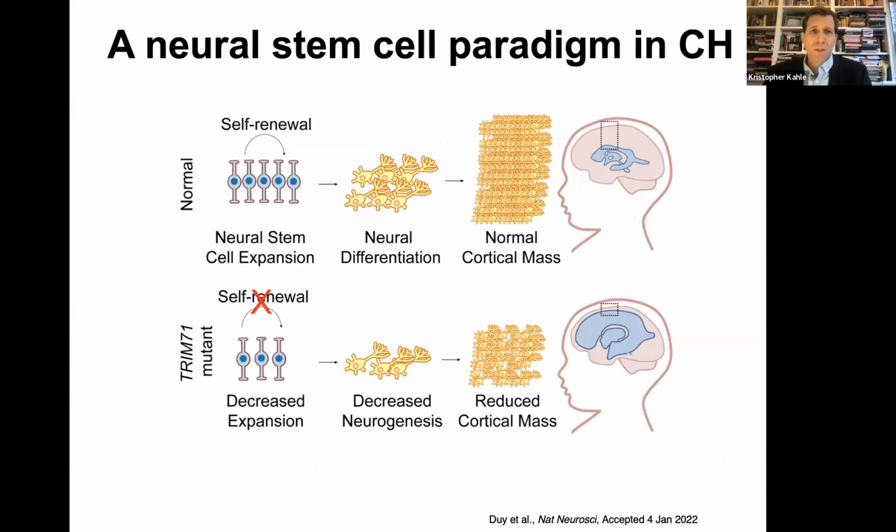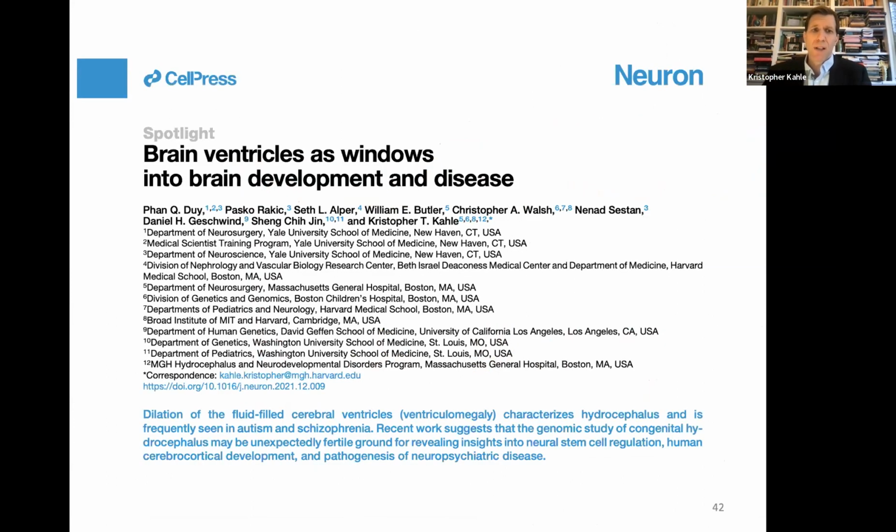So thinking about a neural stem cell paradigm of congenital hydrocephalus, this doesn't explain all cases, but it explains a significant percentage of them, and I think helps us think somewhat differently about using variation in ventricular size in humans as a unique pathway to learning about new pathways that are human specific, or if not specific, very important for human brain development.